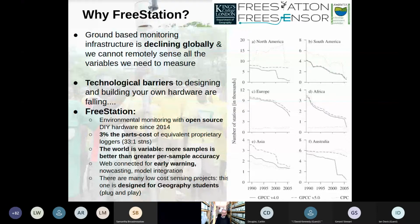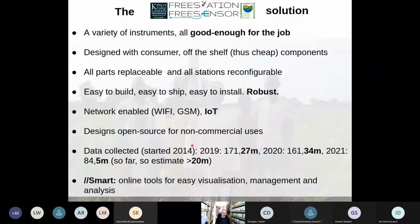And whilst there are many low-cost sensing projects out there, this one is designed not for electronic engineers to engage with, but actually for geography students to engage with. So it's relatively easy to build from these designs. We have a variety of instruments, all of which are good enough for the job, not perfect, but good enough for the job. They are designed with consumer, off-the-shelf, and thus cheap components. All the parts can be plugged in and out, and so are replaceable when they wear out. And all the stations can be reconfigured from one station type to another. So it could be a weather station one year, and then it could be a stage logger another year. And they're easy to build, easy to ship, and easy to install.